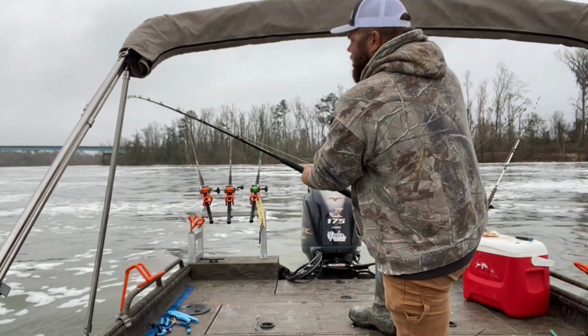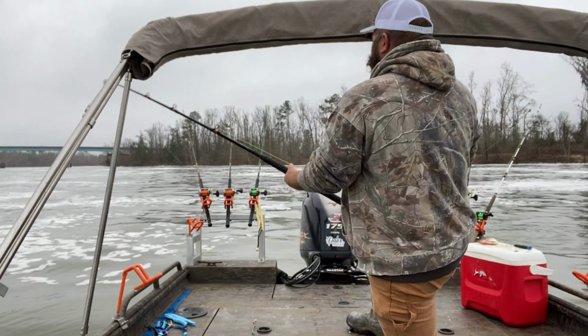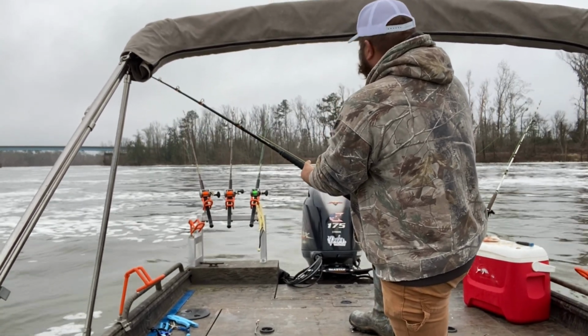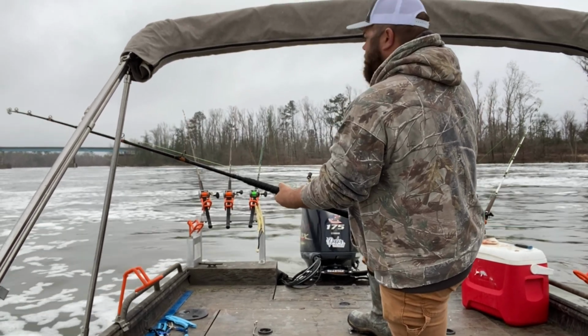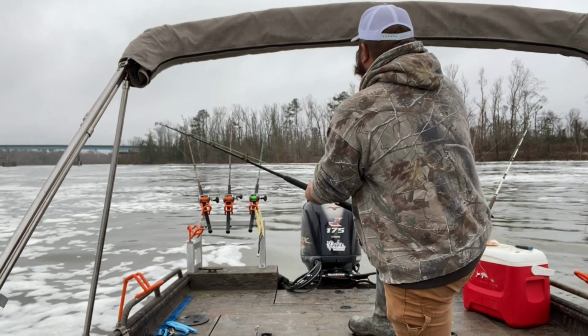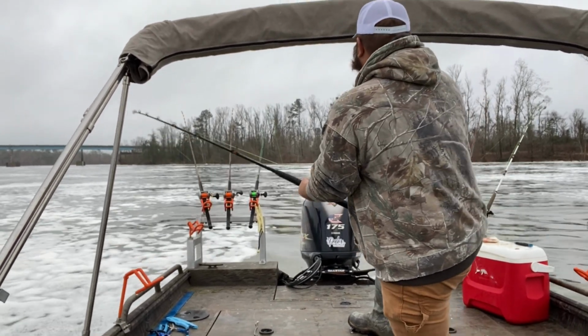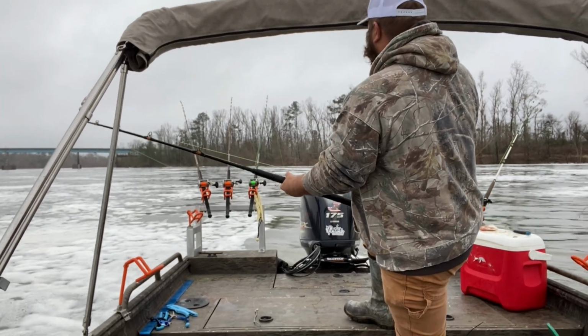A lot of current right here. I know you may not realize. Not a huge fish by no means, but definitely fights pretty good in the big current. I'm in the tailwaters of our dam here on the Apalachicola River.